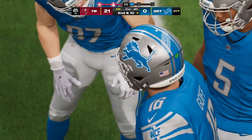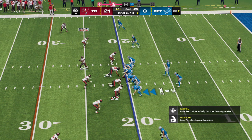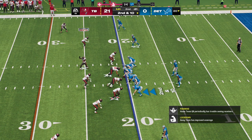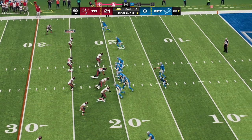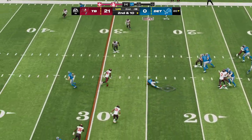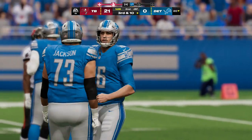This team is not going to make it easy for you. They're a physical group, and we just saw it there on that play. They came in, made the contact, just as he's trying to haul it in. Now it's gone. And that'll be off the mark, too far out in front, and it's incomplete.